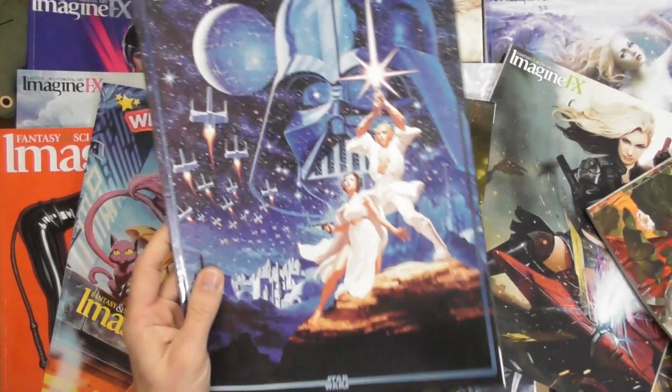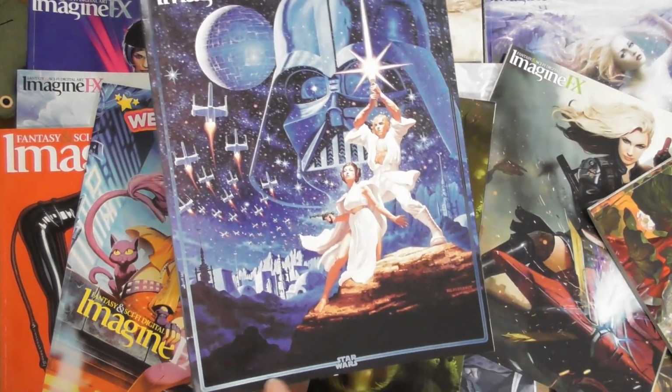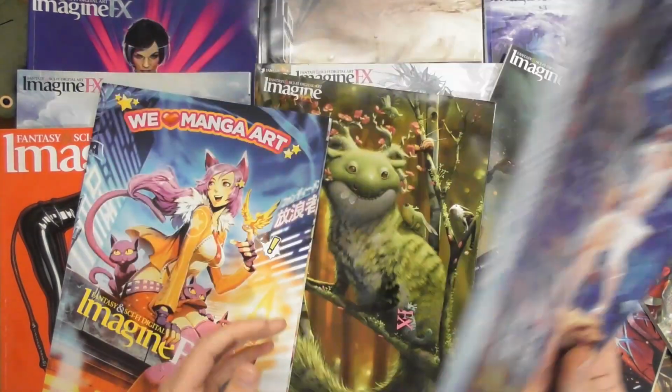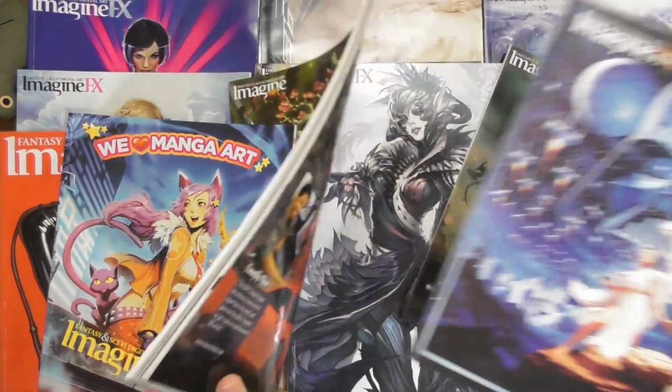This one, amazing. And I also love the cover as well. Got a little bit of a retro vibe going on as well. So that was one of my favourite issues, which was October 2011.